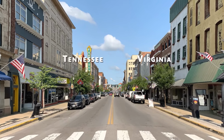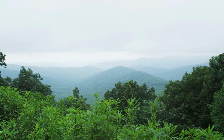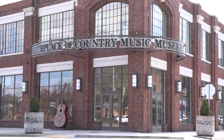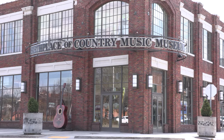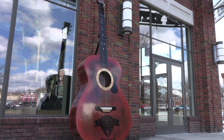Bristol played a key role in Appalachian music history and is home to what's often called the Big Bang of country music. We visited the Birthplace of Country Music Museum and spoke to head curator Dr. Renee Rogers to learn more about what happened there in 1927 and how technology played a role in it.